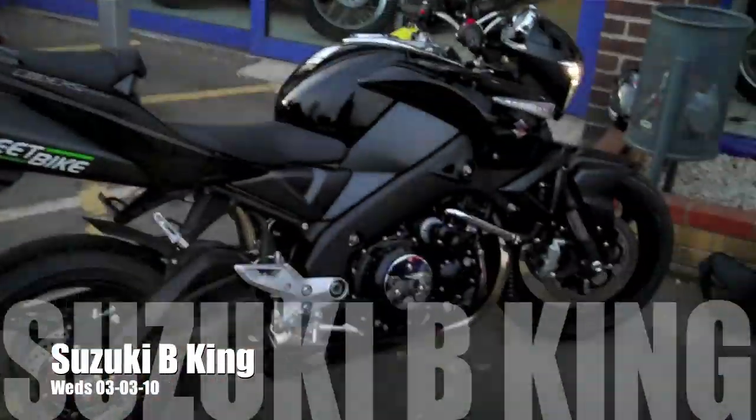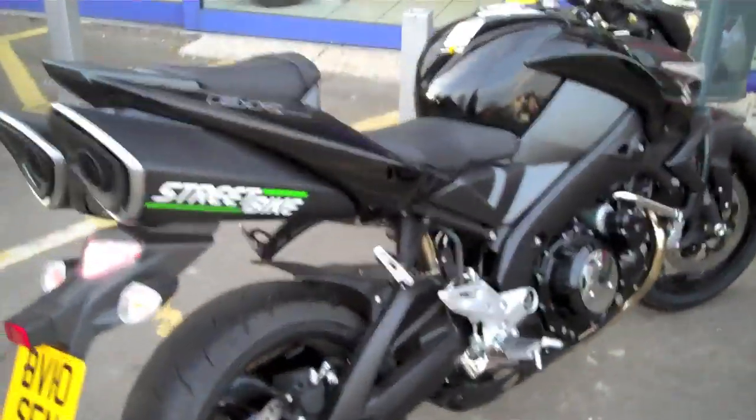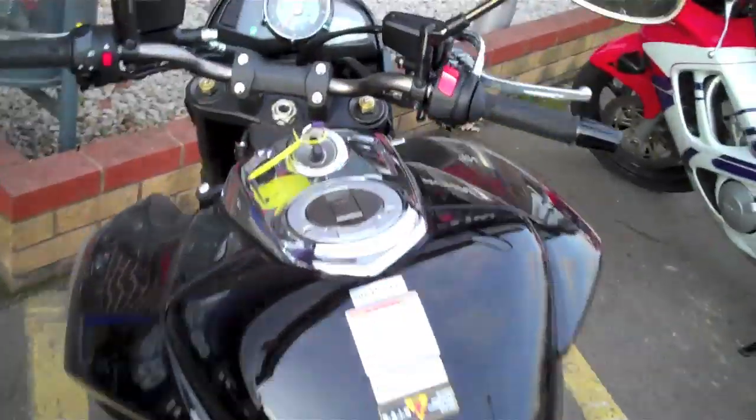Next bike on the Motorcycle Diaries, it's still Wednesday the 3rd of March, is this. The 10, as in the 2010 Suzuki B King 1300. This is first template. First template, look at that. It's only got 49 miles on the clock.